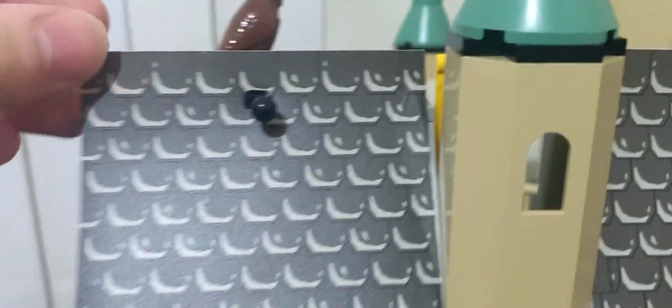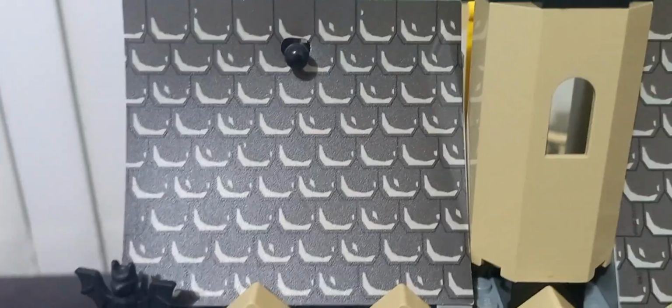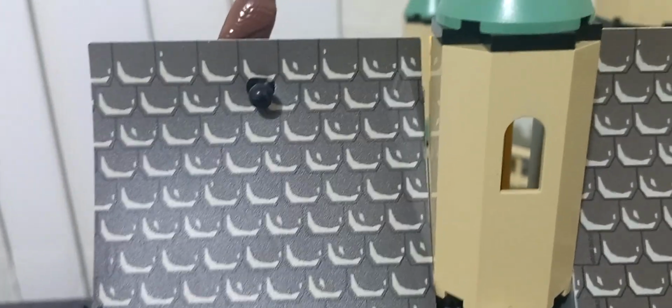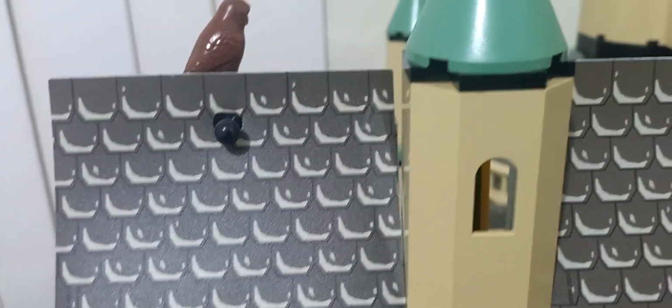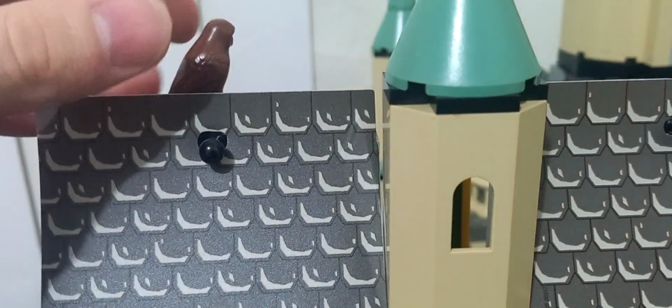You got a couple of bats. Most could be there for decoration or creatures, but possibly to hide these paper roofs, which we saw in the Hagrid's Hut set, and these ones are far better. It does take a bit for me to put them in place, though. I don't know if it's just me, but I used like an hour or two to hold these back, but I'm not going to show you how I did it.